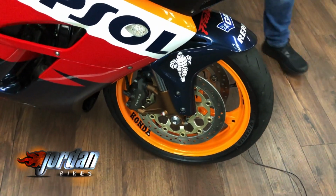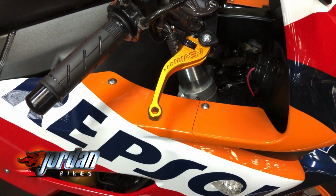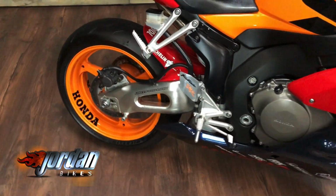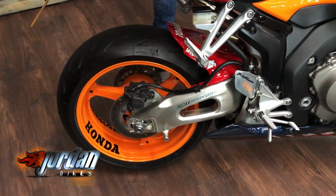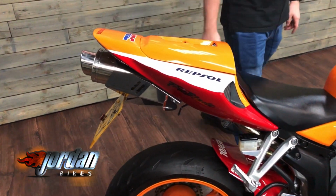It's got some nice extras around the place, so ASV levers on there, you can see they cost a lot of money. It's got a Decat Scorpion exhaust system. It's got a hugger that's painted to match. It's got a cowl on there. So loads and loads of nice bits all over the shop.